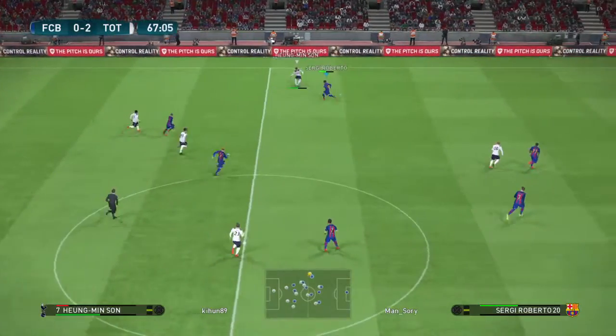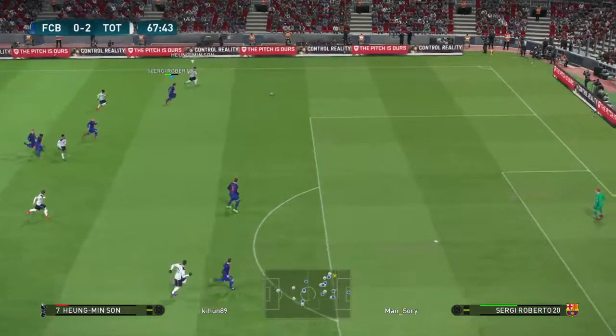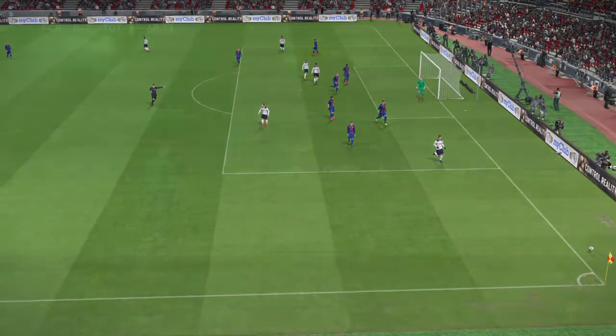Rose. Tries a through ball. Son Heung-min looking to get on the end of this. That wasn't the greatest of balls.